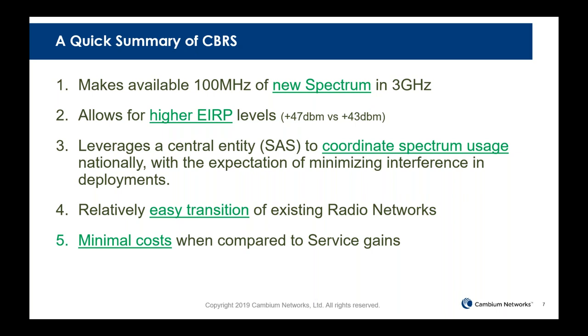And then there are costs. There are costs associated with using the 3 gig band, and that has to do with this communication to the SAS. The SAS is actually a network of sensors. There is a network of sensors that the SAS coordinates with to allow frequency use in areas where previously were just completely excluded, mostly on the coastal areas, but anywhere there's naval radar that could potentially encroach.